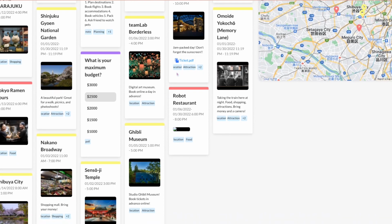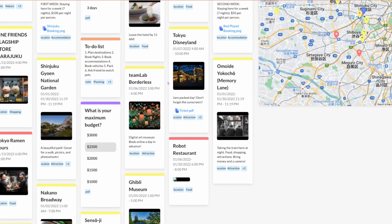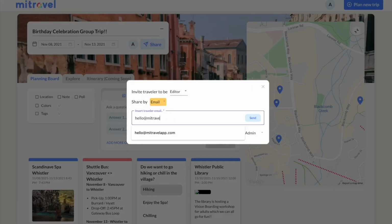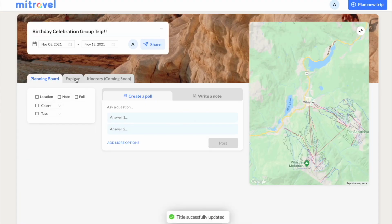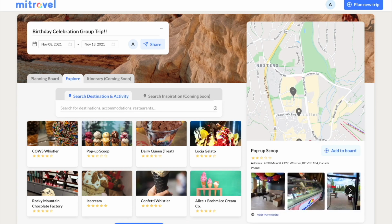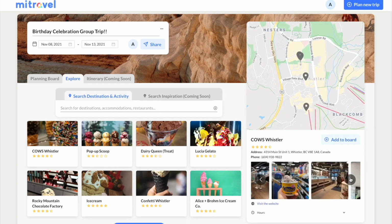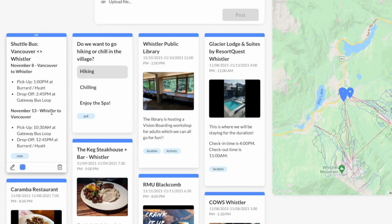You can create a collaborative and central space to consolidate and save all your travel inspirations with ease. Simply invite your friends through email and let them either view or manage the board with you. You can discover the different attractions and restaurants through the Explore feature and add them straight to your board for further planning. You can create and refer to helpful reminders and group discussions with the use of notes.